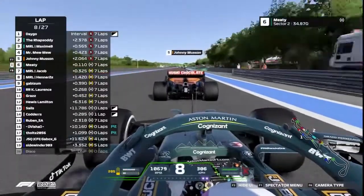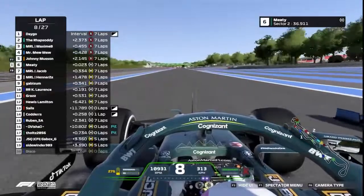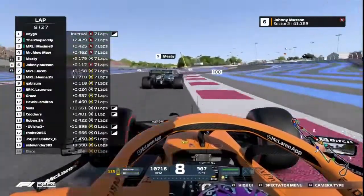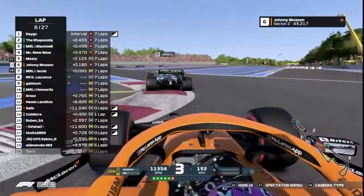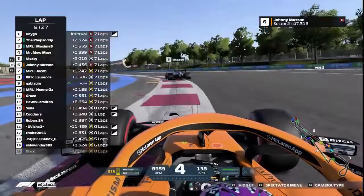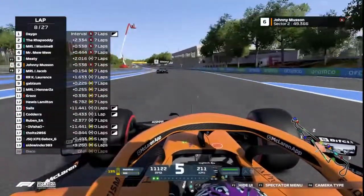Interesting indeed. Meaty going for the move on Babatunde. Nothing Johnny can do about it, and he's gonna get it. And there you have it, the tire advantage like you were talking about before. Babatunde's softs are dead, and Meaty's hards are really... Look at the advantage of traction there.